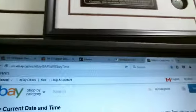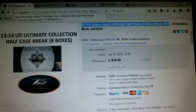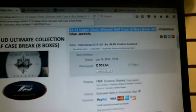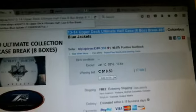Right, so the first one we're gonna do is the 1314 Upper Deck Ultimate Collection Half Case Break. It's 8 boxes. It's the 8 boxes that were remaining from the last half case that we did.